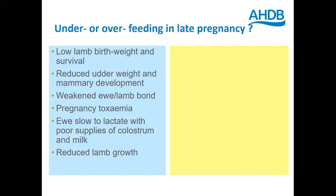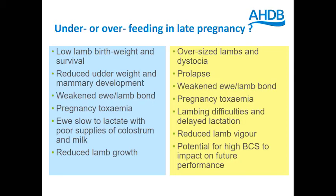So in terms of overfeeding, there is a downside, and it's sometimes hard to hit the middle line and get it perfect. But we obviously see oversized lambs and dystocia. We see prolapse, often related to ewes that are overfat. Heavier, older ewes having a lot of lambs, but a lot of internal body fat, and potentially some problems with imbalanced diets, not being digested quickly and getting through the gut efficiently.